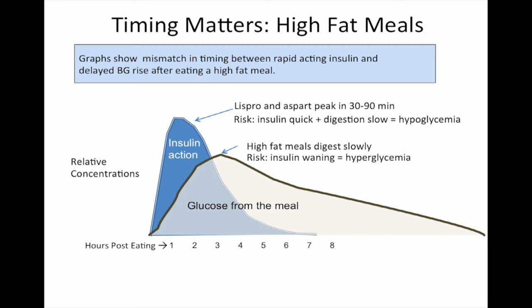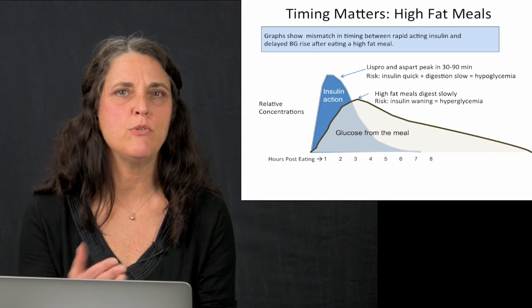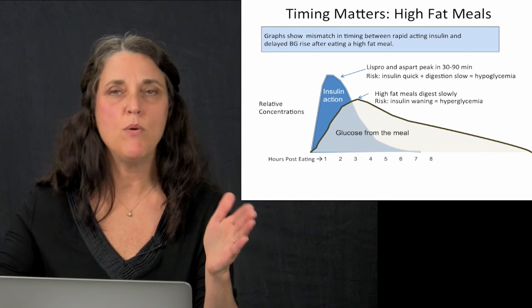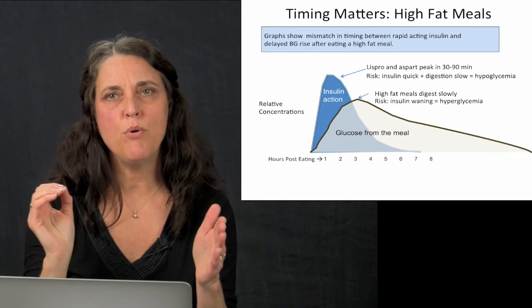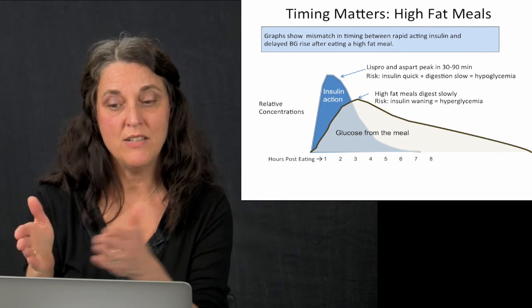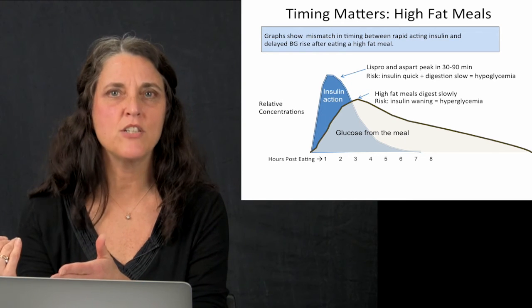And in fact, there isn't enough insulin left to bring the blood sugar back down. And for somebody who's not checking regularly, they won't notice that they're high. They'll just have high blood glucose longer. So it's important to test frequently enough to catch these things and get a correction dose as well.